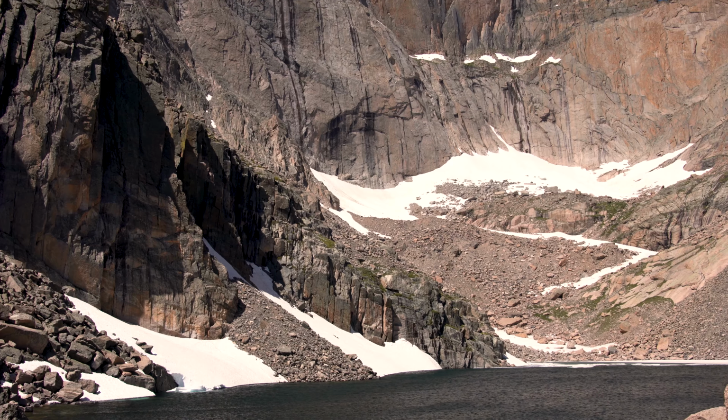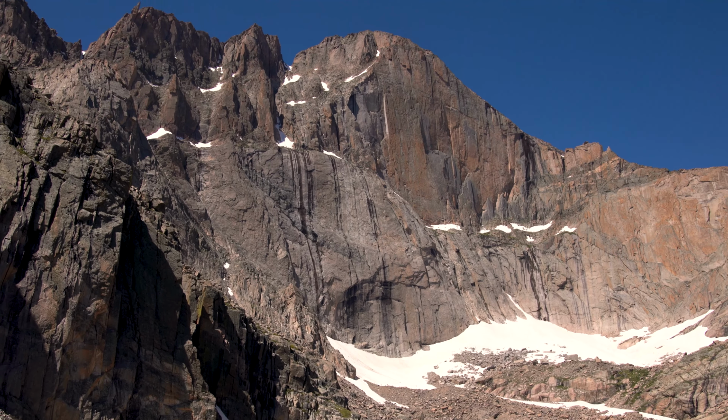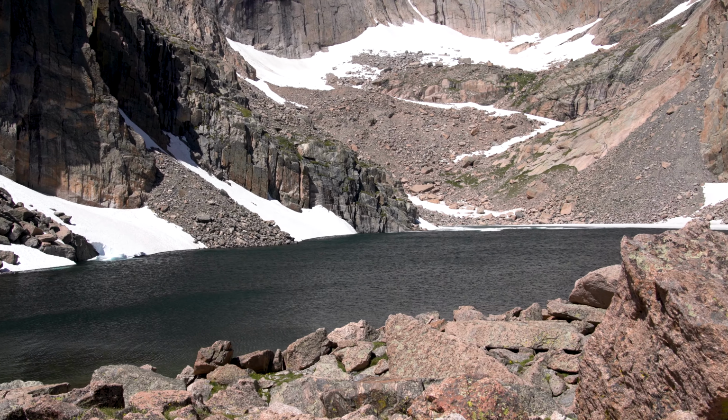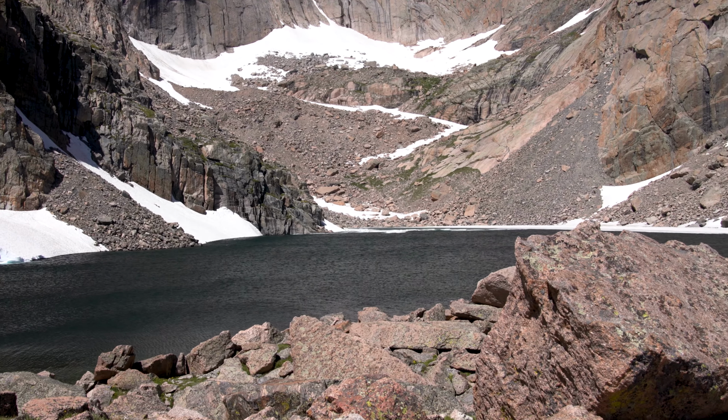Made it here to the top. We're at Chasm Lake here. The views here for our lunch were absolutely stunning. In the background you can see Longs Peak, and we were just sitting here by the shore watching the wind blow across the lake. It is super windy though now, and now it's time to head back down.